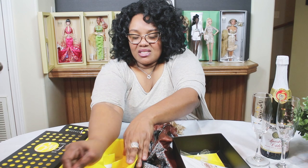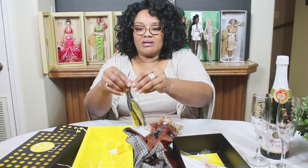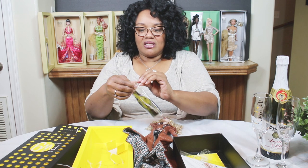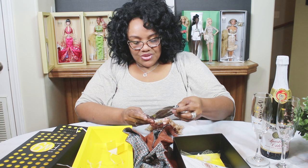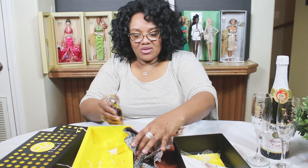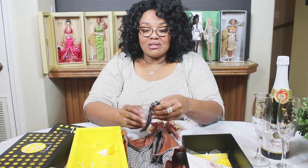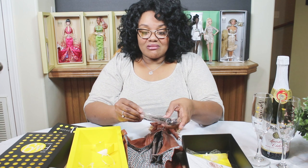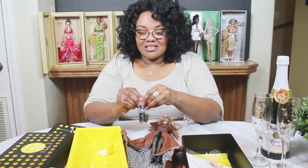I'm going to show you these fabulous boots this doll is wearing. These are some patent leather thigh-high boots that are gonna go on these girls. And y'all know how I feel about these boots on these dolls. I have a real struggle trying to get these boots on, but we're gonna get them on her tonight just so we can get the complete picture of her fashion.